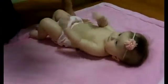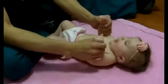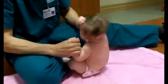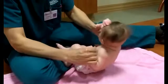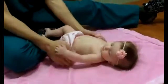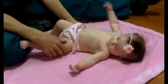The next reflex we're going to look at is called a pull to sit. As I grab her arms, I'm looking at her head control, and she's keeping her head right in midline. That's good. She's using a lot of tummy muscles. And as I go back down, she has good head control, and her head softly goes back to the blanket. So those are a couple of reflexes that show good head control.